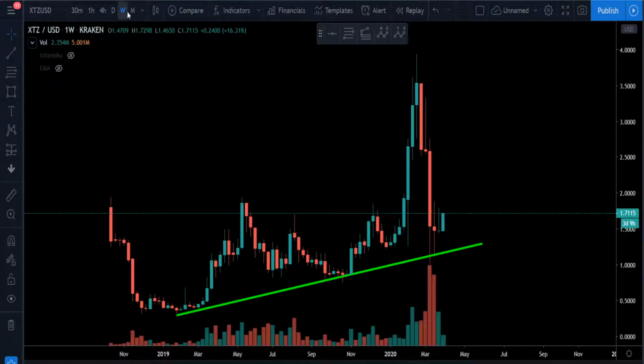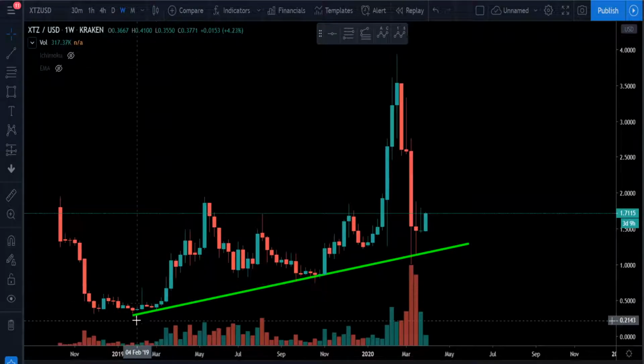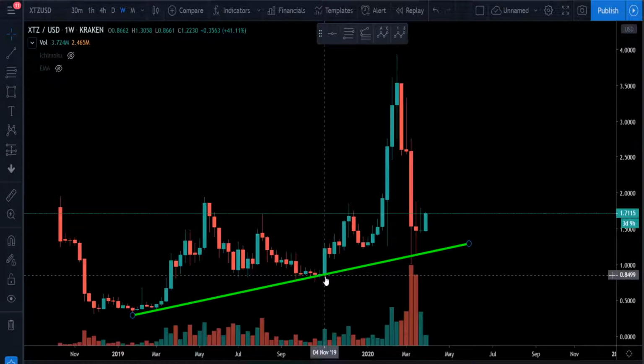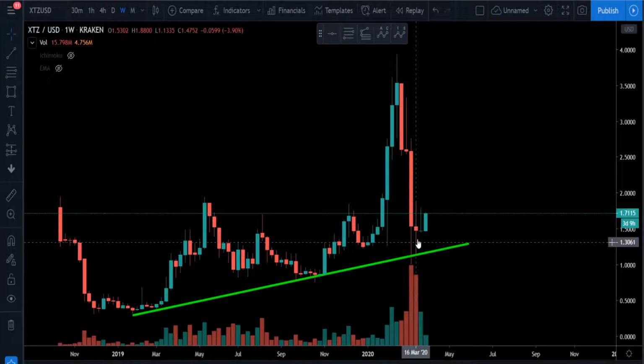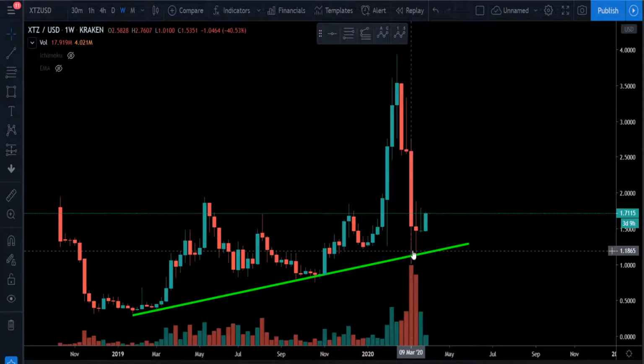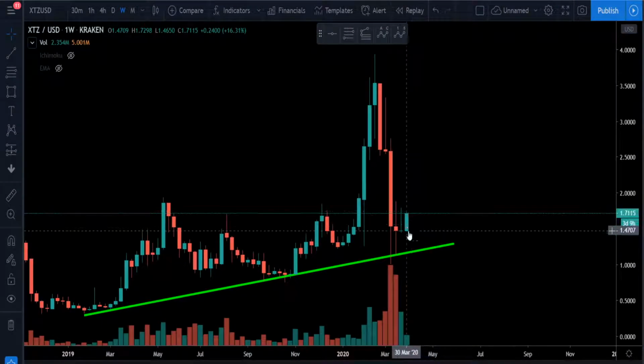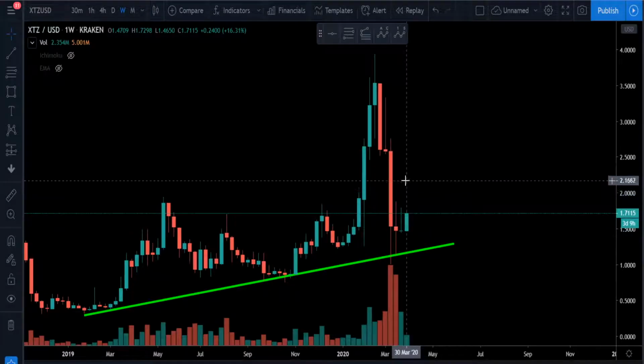We start with the weekly time frame. On the long-term trend, you can see we have this rising trend line. We had a touch here, another touch here, and lately a third touch here. We bounced from it, we obviously bounced from it. This is the third weekly candle, we opened it really nicely. Let's see where we're gonna close it.